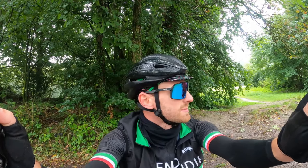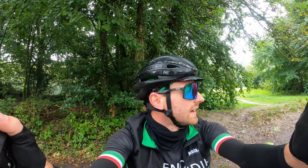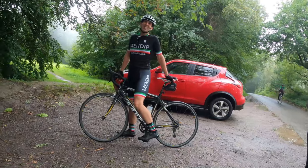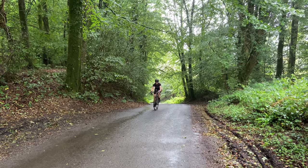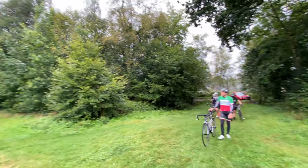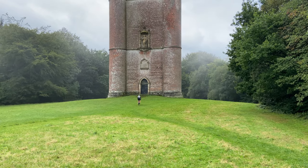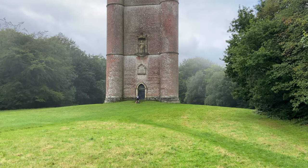A minute, that last bit's pretty steep. Darren said there was a flat bit in the middle, but I didn't feel any flat on there. Whew. You alright? To climb up to the tower, we didn't actually mean up to the tower. You've got about the steps inside now.